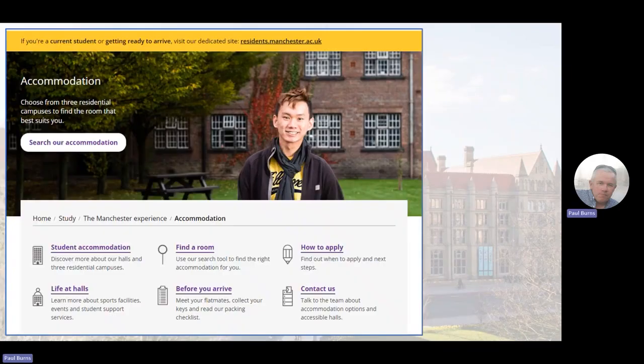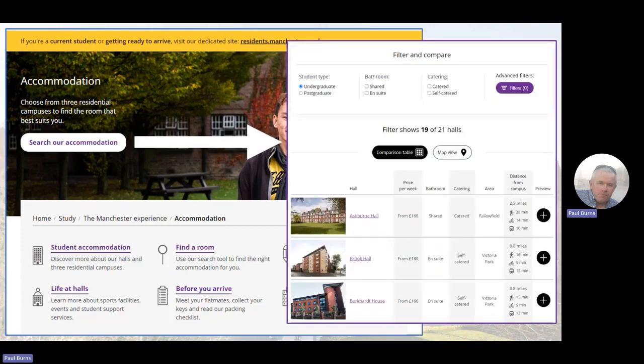So let's look at some key things you need to know when it comes to applying for accommodation, beyond which I've already mentioned. First of all, I'd do some research. Use our search facility. There are some filters you can place on it, depending on your student type, undergraduate or postgraduate, what type of bathroom you want, what type of catering you want. We've mentioned that already. And when you've chosen those filters, up will pop a list of halls that match those.